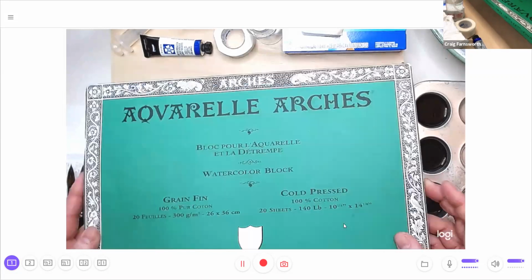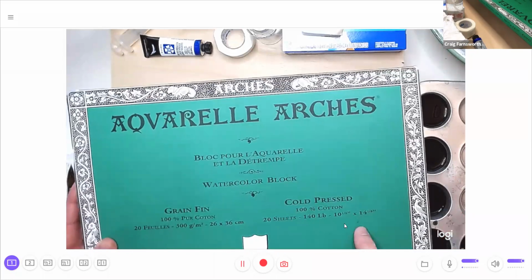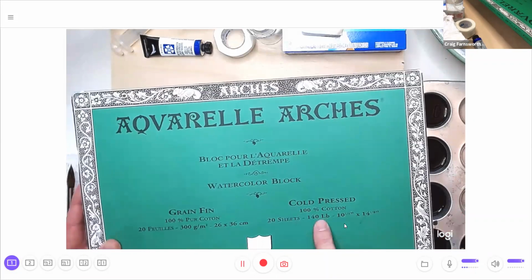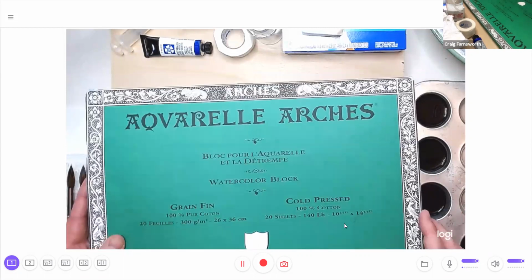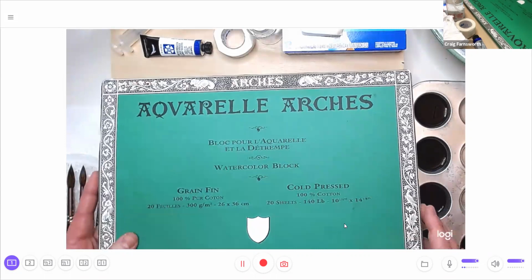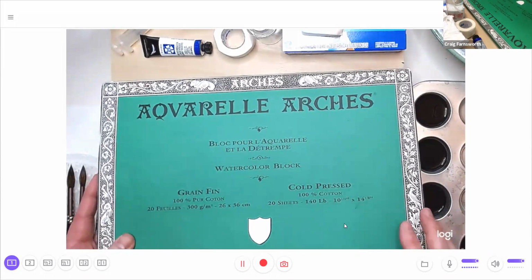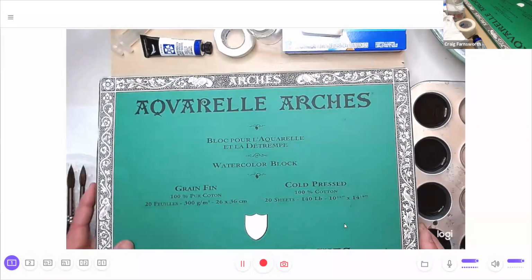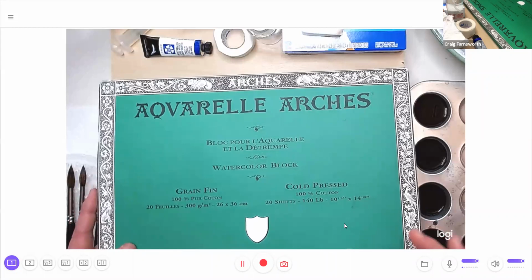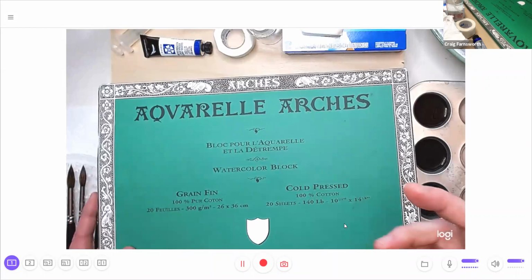As I said, it comes in a lot of different sizes. You can see here it says cold pressed, and the weight 140 pound. So that's very important. There are 3 available weights. 90 pound is very thin, 140 pound is kind of the mid-weight, and 300 pound is a thicker, heavier paper. The thicker the paper, the more abuse it can take in terms of erasing, but it also takes longer to dry. And because it's thicker, it's more absorbent like a paper towel.